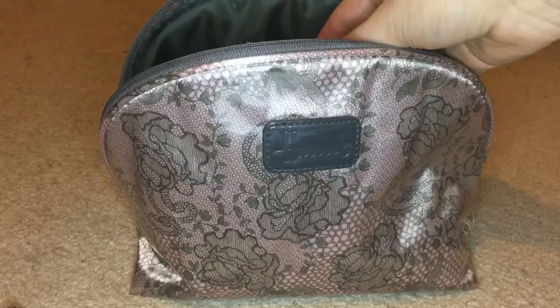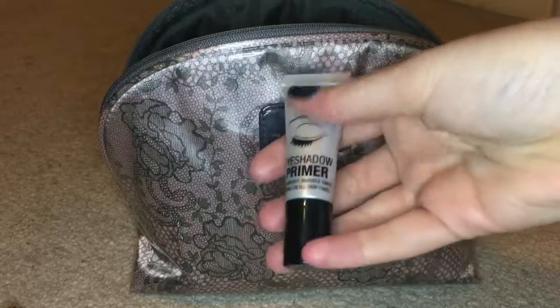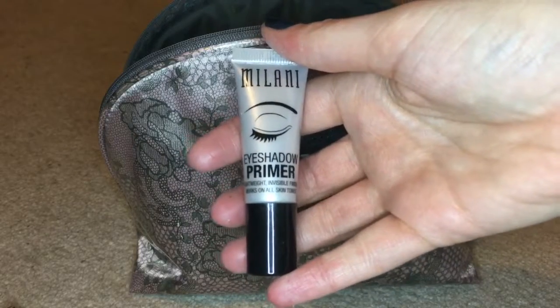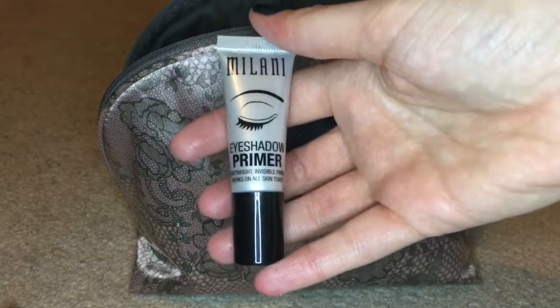I don't wear eyeshadow every day for work, but when I have got the time to do it, first thing I put on is the Milani eyeshadow primer. Been using this so much since I bought it, and I think it is great. It goes on really well. It doesn't crease and it does make your eyeshadow last that bit longer.